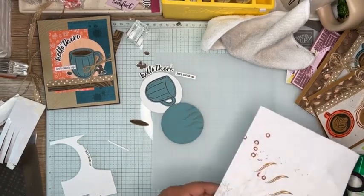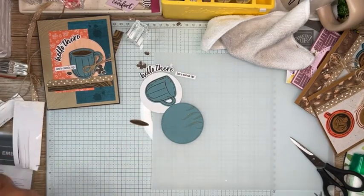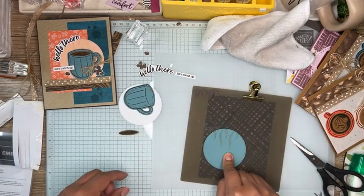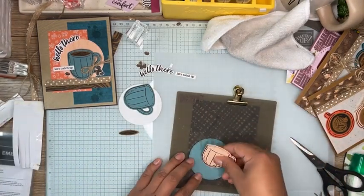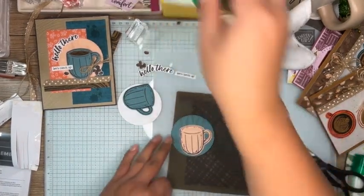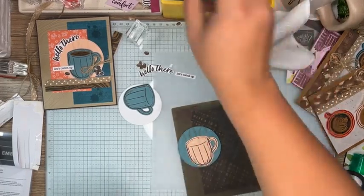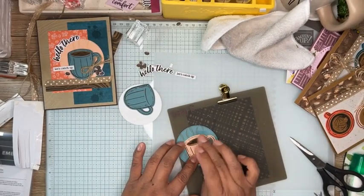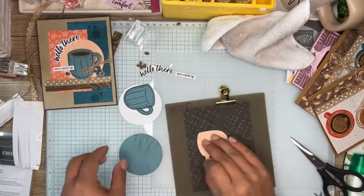Now we need to assemble, which is the favorite part, right? Okay, now let's grab our little mat. And then, did I say I was going to use this and use the pink? No, I don't remember. Okay, so we're going to do it this way, and then our pink is going to go here. You don't need a lot of glue for this. And then you just put it like so. And then now this is going to go up.